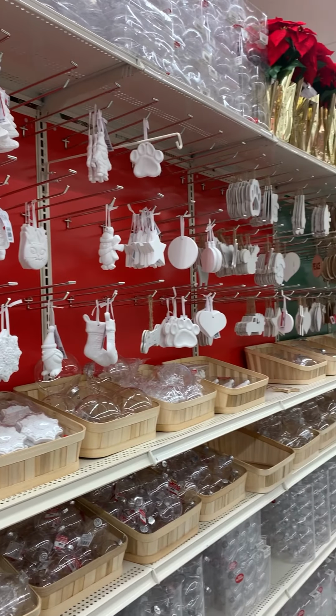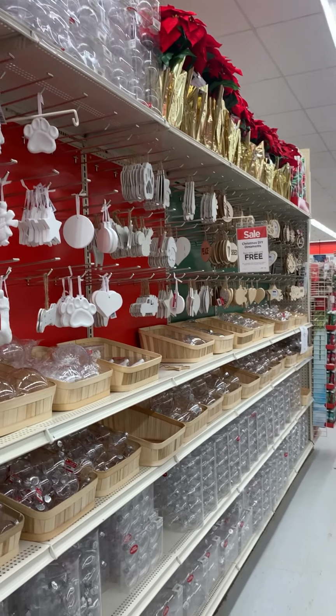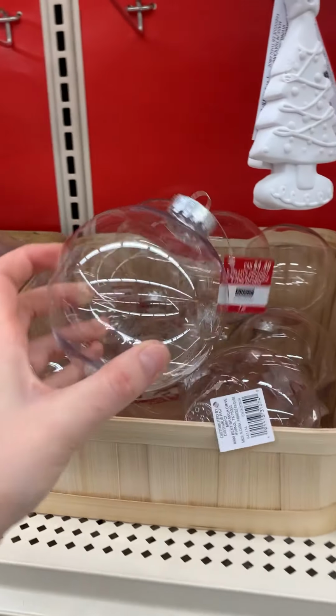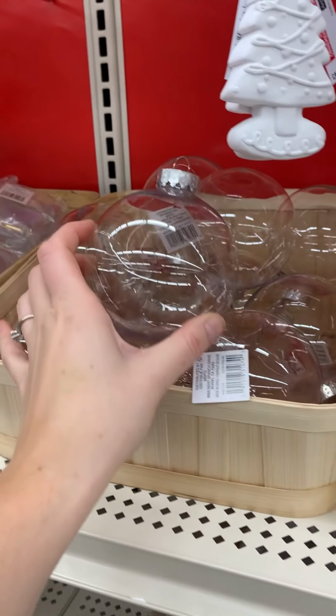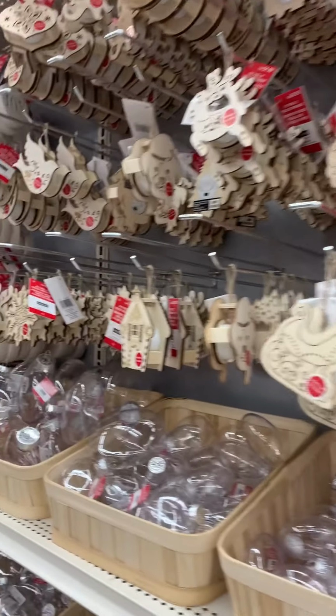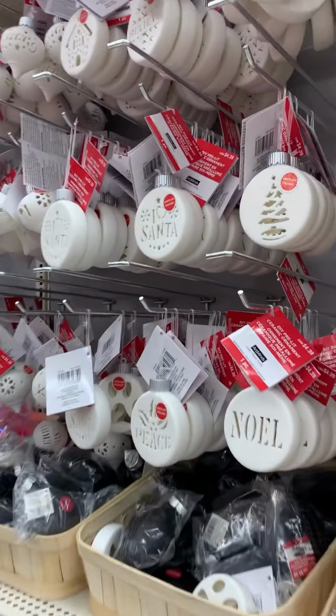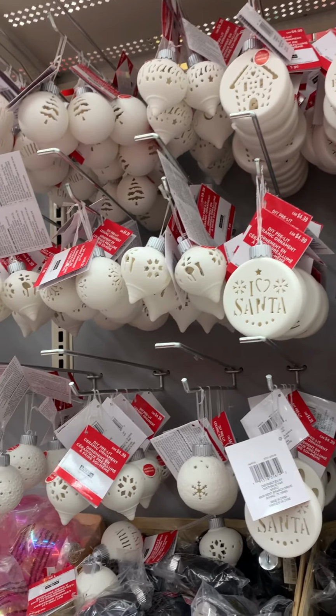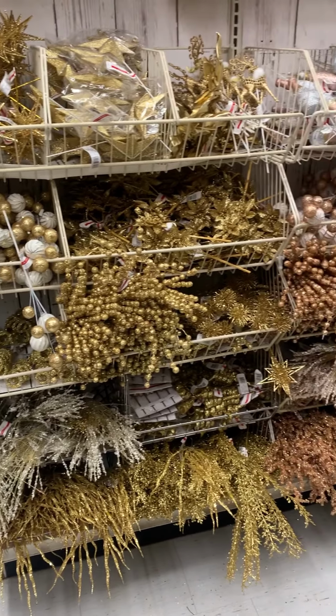So these are the kind of DIY ornaments where you can get either plain wood ones, the ceramic ones, or even just these empty balls, and put whatever you want inside of it. And then these are nice little craft things that you can do with the kids, paint them, and then you keep them for years to come on your tree.